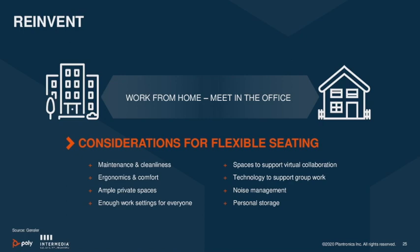How do you maintain the equipment? We actually have guides that talk about maintaining, recommended cleanliness processes for cleaning equipment. And then we focused on noise management today, with noise being really front and center in terms of making sure that we can ensure a useful work experience.